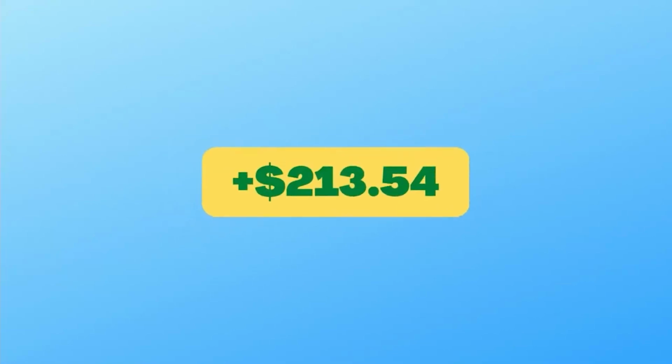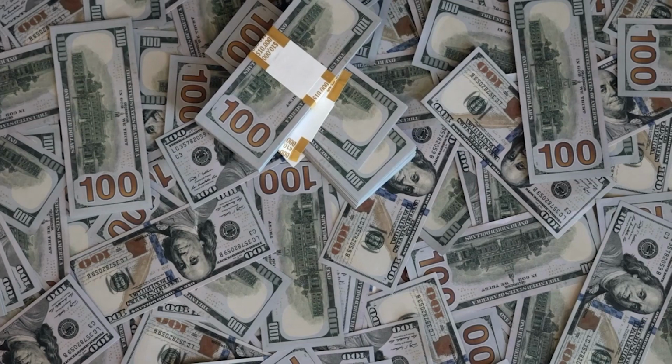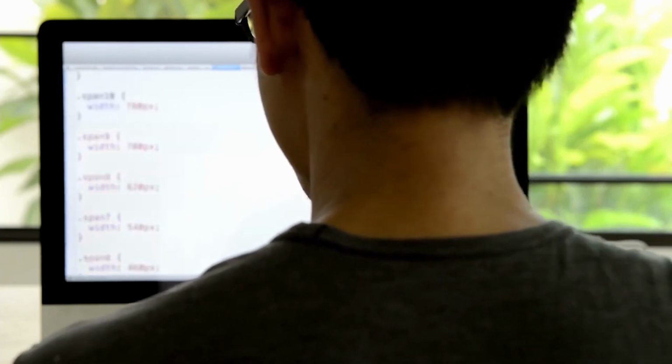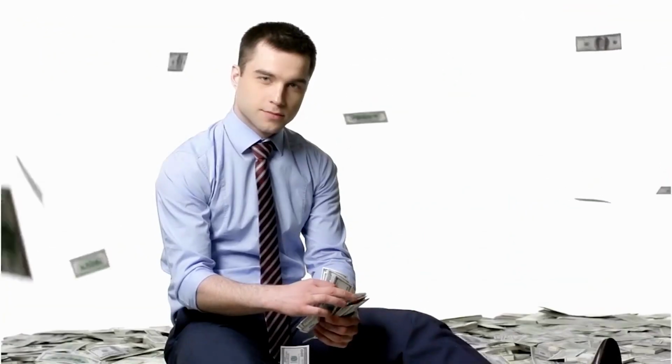In today's method, you will be able to start making a passive income that can go up to $100 a day, and that you are doing absolutely nothing for. We will make an effort during the first few days to set up this method correctly, but once it takes off, you will start seeing the money come in. And believe me, just like it did to me, this method will change your life.